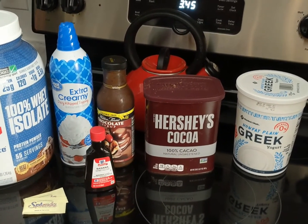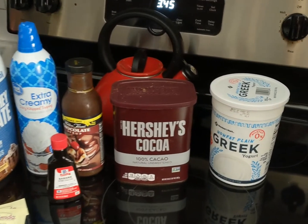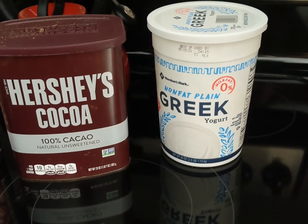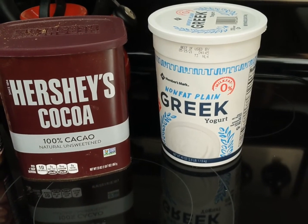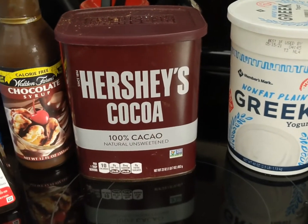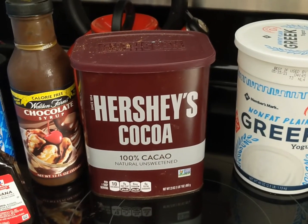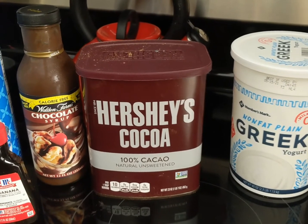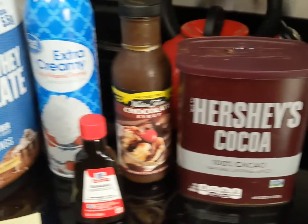So here are the ingredients that we're going to use today. We have non-fat plain Greek yogurt, which maybe you think doesn't taste so great, but just wait till we're done. We have Walden Farms chocolate syrup and cocoa powder. Add as much of these as you want to make it extra chocolatey. Leave them out entirely if you want to have a little bit less chocolate flavor.